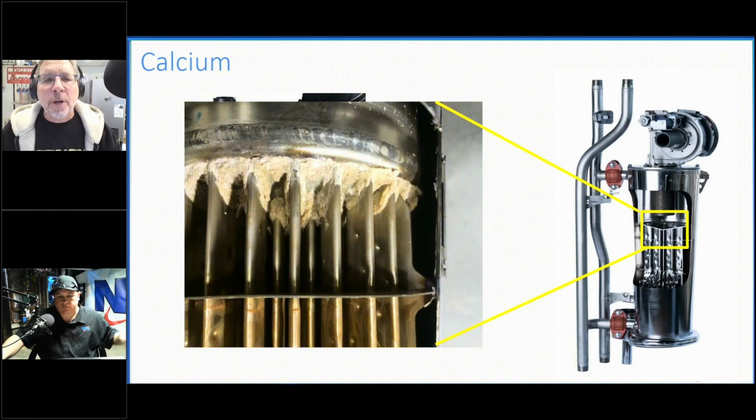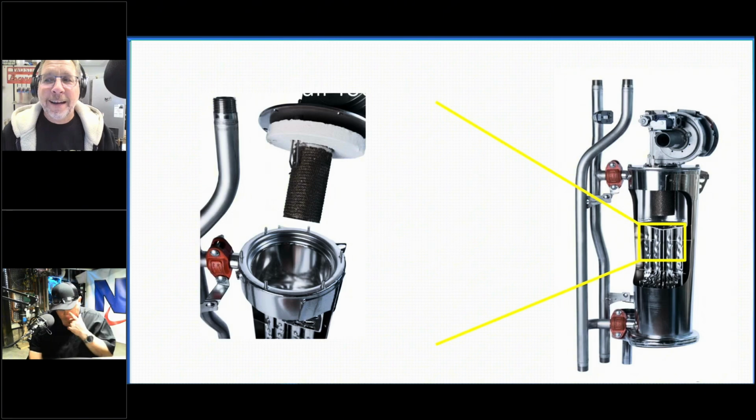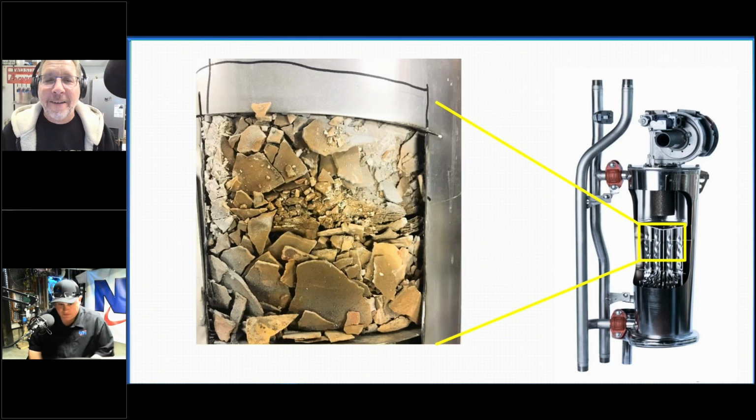The calcium burns right onto the top of the tube sheet, just like it did with the steel, with the magnetite. Oh, wait a minute, this isn't bad. Wait for this one. You ready for this one? Here it goes. Here it comes. There's my cutaway.